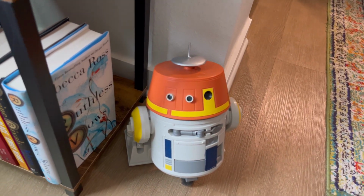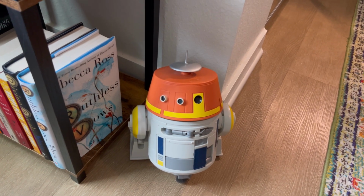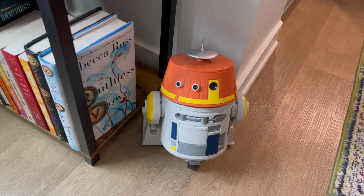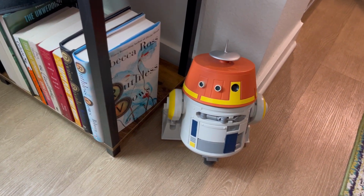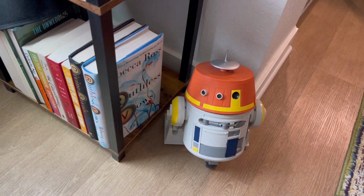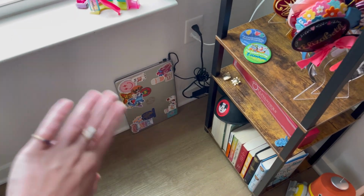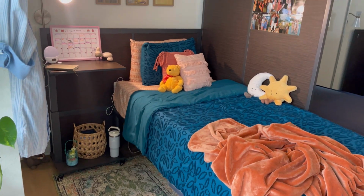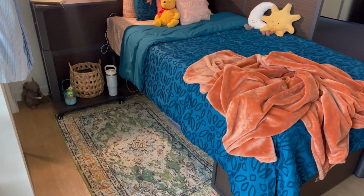So this is a droid that I actually made last fall when I was down in Hollywood Studios. You can do your own Build-A-Droid, and I painted him. The dark blue patches on him are ones I've painted, and then I just nicknamed him Chopper because that's who he looks like the most. I also just have my computer charging over here because this is the best place to put it. Then we have my little corner over here, which I am absolutely in love with.